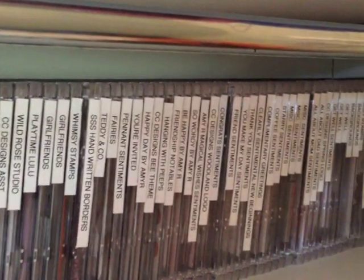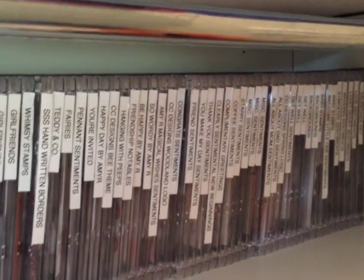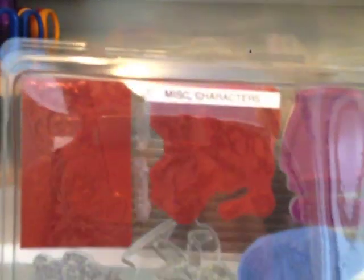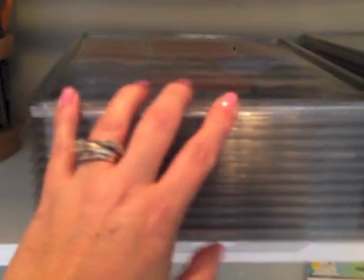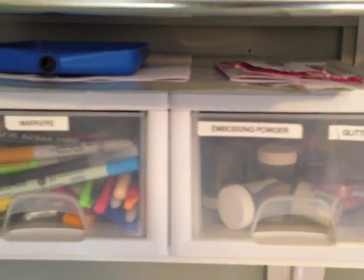I hold a lot of my stamps in these empty DVD cases, and I just label them by the company or theme. Recently I picked up these Stufftainers. These are the thin ones, and they're by Stampendous, and they are great to hold a lot of things, and I've started to switch all my stamps over to that. Of course, all your different scissors, I'm sure everybody has that. Bins with my embossing powder, glitter, extra markers, and little boxes with my pencil crayons.